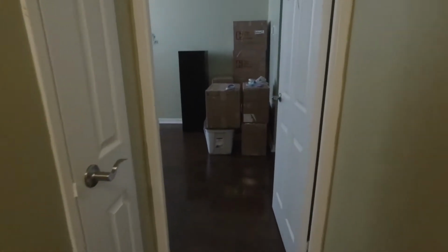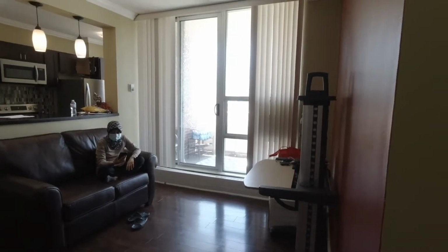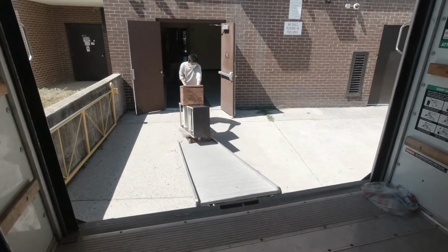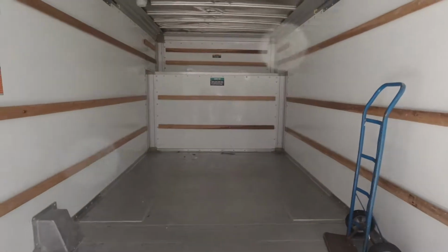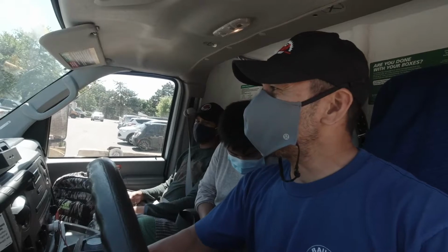See how much more stuff, how much more room. There's the first bedroom, second bedroom, third bedroom, and living room, dining room. It's a nice balcony though. Well, that's the last piece. Okay, first load done. Now on the way to second load.